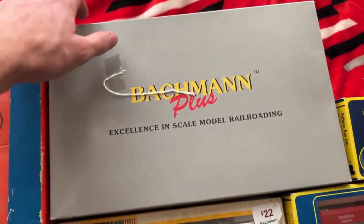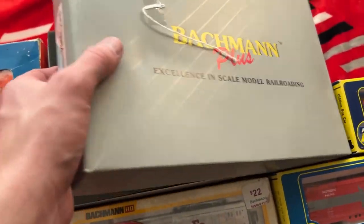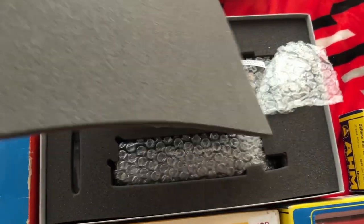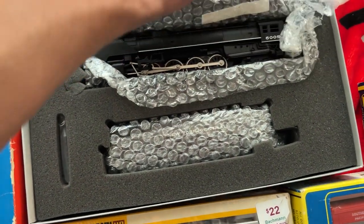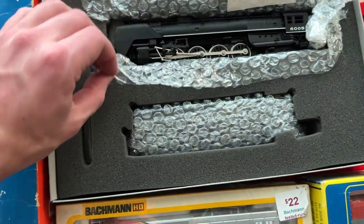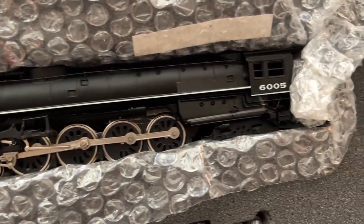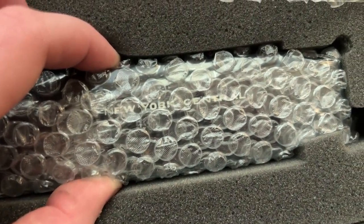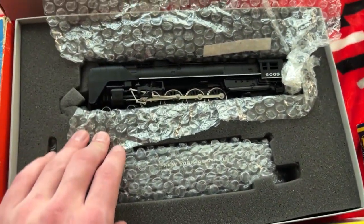This is the Bachmann Plus engine that I got, and I'm quite happy. I managed to pick it up for $47 after negotiations. It didn't move for 2 days, and as I was getting ready to head out, I put in my offer, and they accepted. It is a gorgeous, beautiful condition Bachmann Plus Niagara, number 6005, including the tender. Now, I'm not going to take it out on camera, but I will cut to a shot in just a moment that shows you just how gorgeous this thing is.